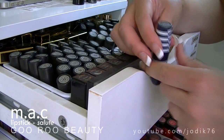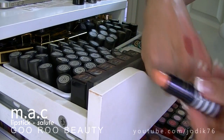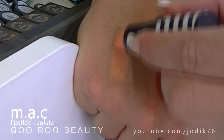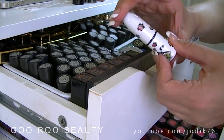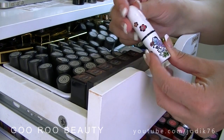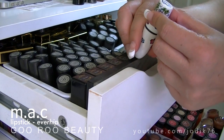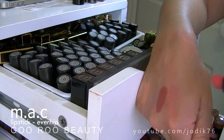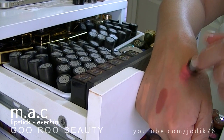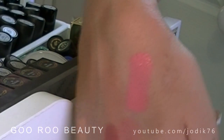And then I have an amplified lipstick in the shade Salute, and Salute is more of a light peachy shade. I won't be keeping Salute. This is going back now. Gosh, I can't remember the name of the collection, but isn't that packaging absolutely beautiful? This is a cream sheen lipstick in the shade Everhip. Definitely one that is re-promoted by MAC and always very, very popular. A lovely peachy corally shade. I'll definitely be keeping Everhip.